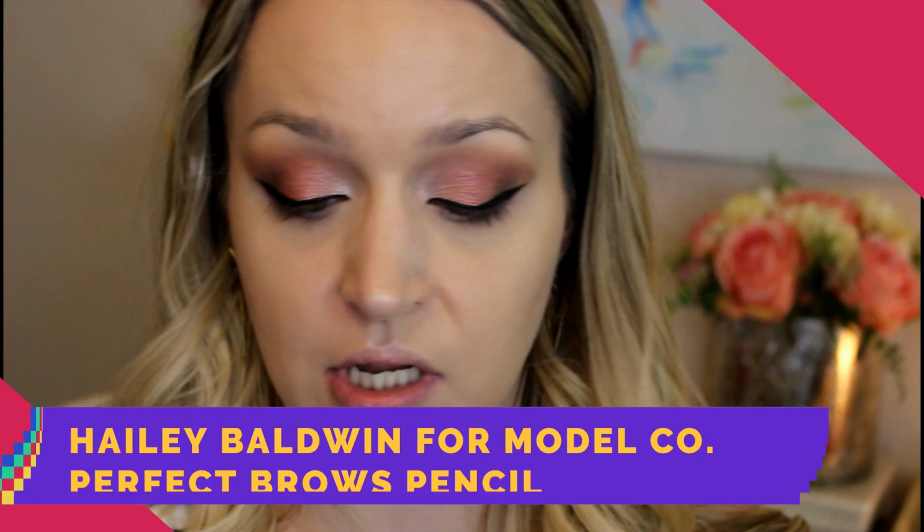Okay, for brows, I was able to find this. This is from the brand Model Co., which I have heard of before, but it's not really sold in any stores that I know of. And this is Hailey Baldwin for Model Co. This is the Perfect Brows Pencil and Clear Gel Duo. I didn't even open it up to see the shade. What was I thinking?